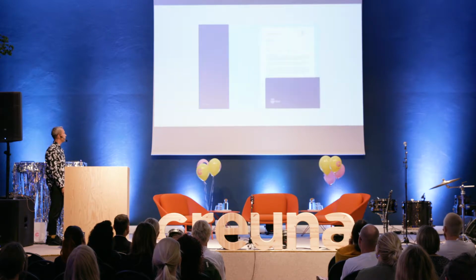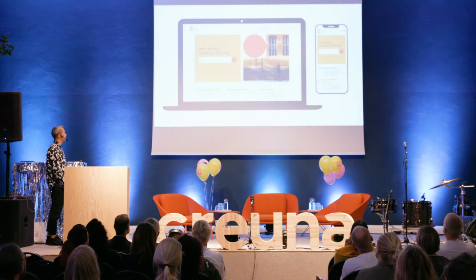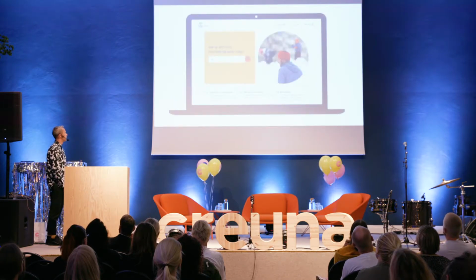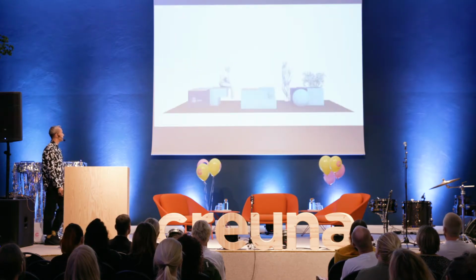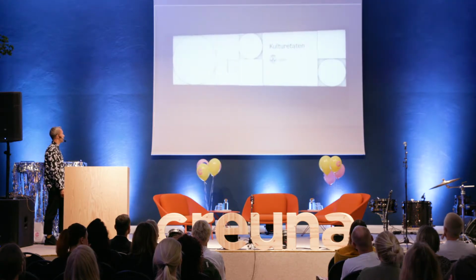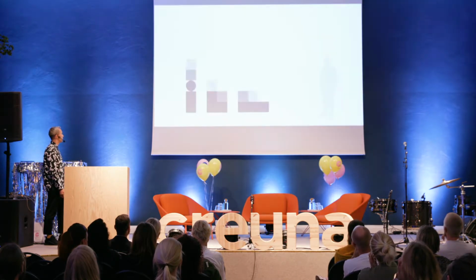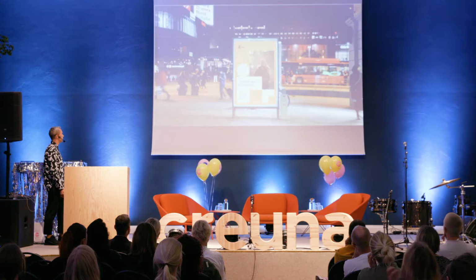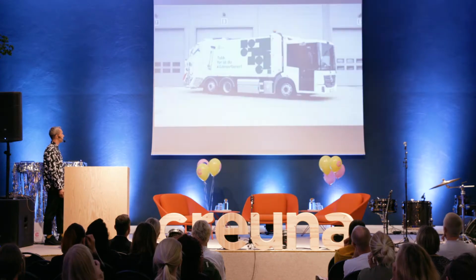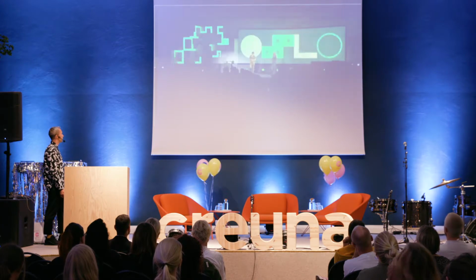The design system adapts to the diversity of the city's institutions and services. It creates a unified identity across all channels and is designed for use in two dimensions, three dimensions, and motion. The new identity is a great tool to help Oslo and its residents to continue to connect and thrive together.